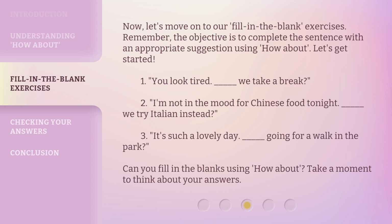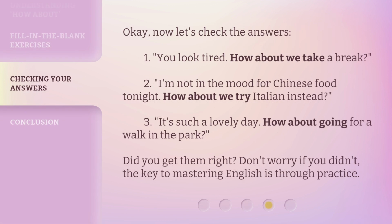Can you fill in the blanks using how about? Take a moment to think about your answers. Okay, now let's check the answers.